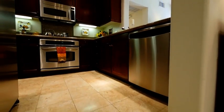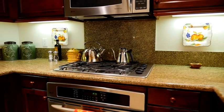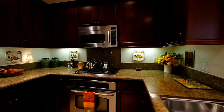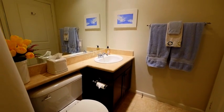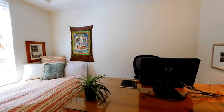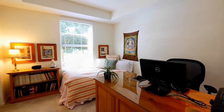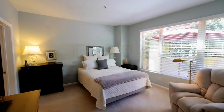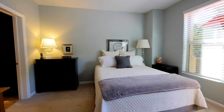The custom-designed kitchen has stainless steel appliances, granite countertops, tile floors, and high-end cabinetry. The full bathroom off the hallway is updated with travertine tile and a polished travertine sink. The first bedroom is good size and features the tray ceiling and warmth from the natural light flowing in through the window. The master suite has a soothing color palette with a large window facing the patio on the west.